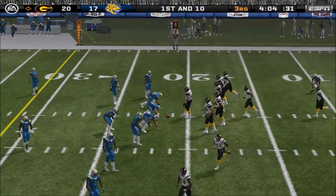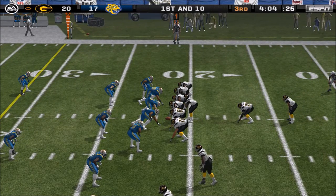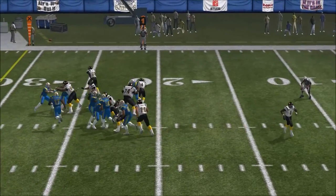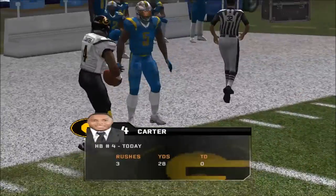First and 10. Keep the throttle down. So we're going to take it. What's the hard count? Out of the I formation. Tampa. Let's go, boys. And with the counter play, is there for the tackle. At the 45-yard line.